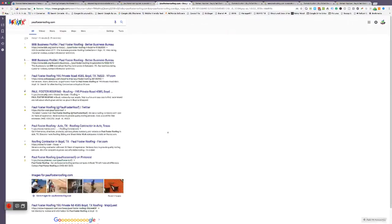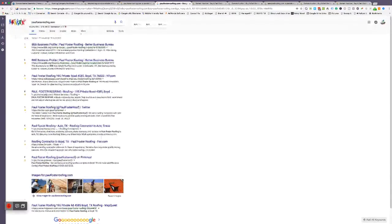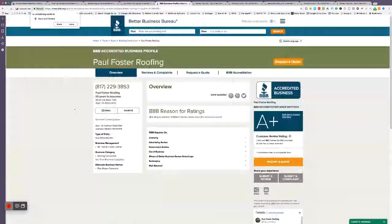My fat fingers must be it. Paul Foster Roofing. It's in Texas. Paul Foster Roof, Manta. This one might be good. I say that because it's got some backlinks already to it. So if I wanted to, I can create some pages based off of what these are going for. I hit Galveston, Boyd, Texas. Let's see what he did. Doesn't look like any complaints. A+ rating.